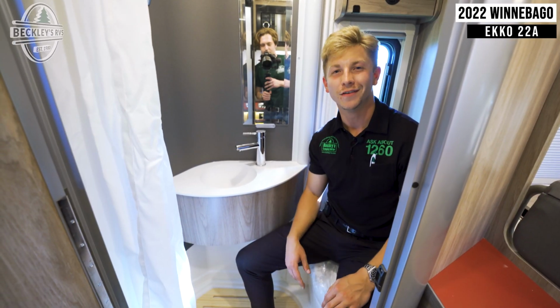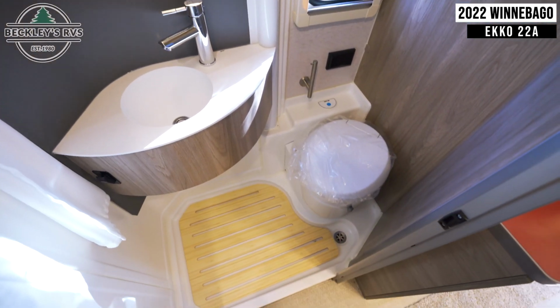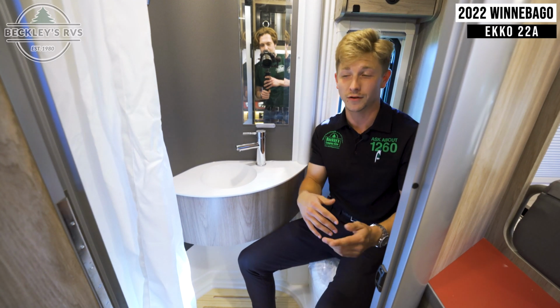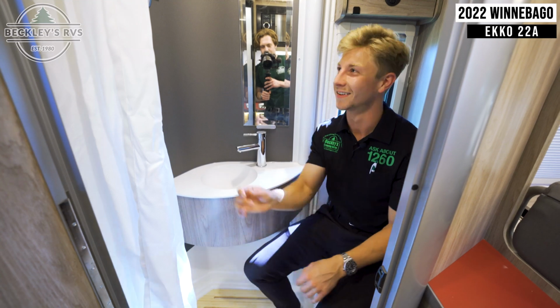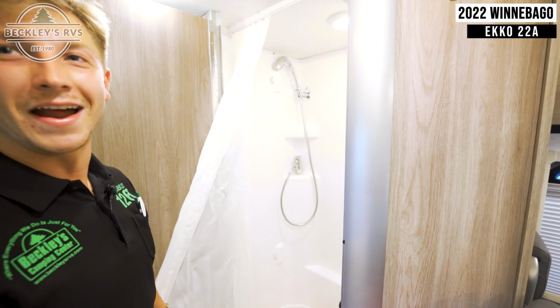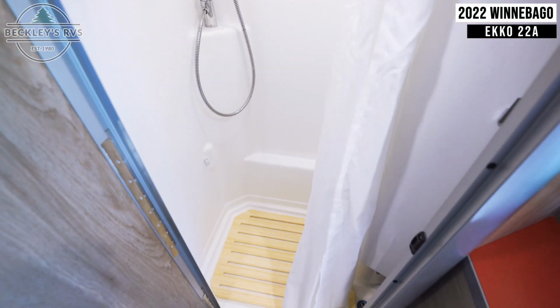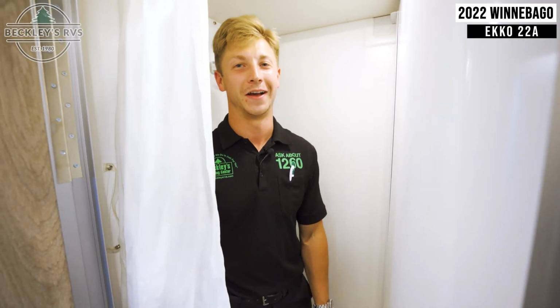So as most of you know, the Winnebago Ekko's got a bathroom inside of it, but this isn't any ordinary bathroom. I mean, it's got your sink, it's got your toilet swivels, so if you're a bigger person, gives you a little bit of elbow room. But wait until you see this. You've got an actual shower where you can step inside of here, have a little bit of space, maneuver around. I had no idea this was in here until I opened that thing up.